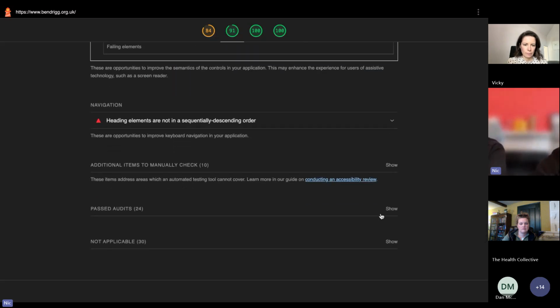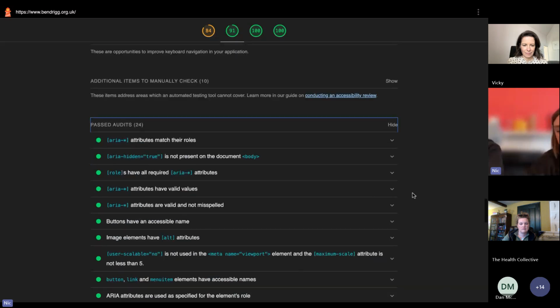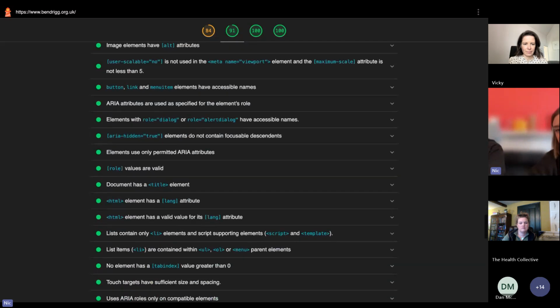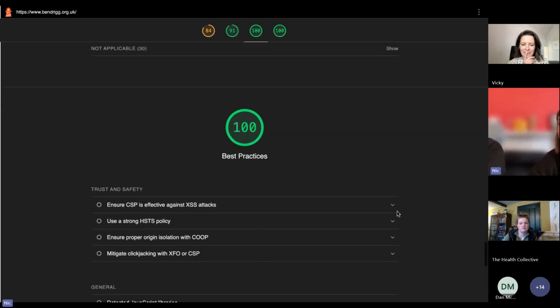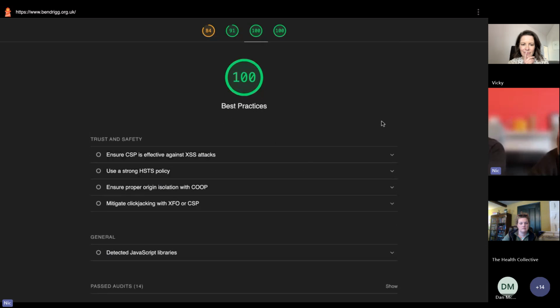So yeah, it also shows you what you've passed as well, which is a nice thing, because I always think you want to know what you're doing well as well as the things that maybe need a tweak. So it runs through all of the things that are good and that are working well. Lots of green. We like lots of green. And this is making me very happy that there's best practices there.